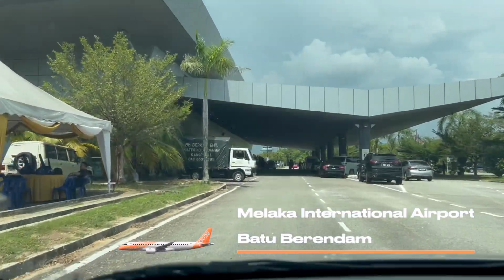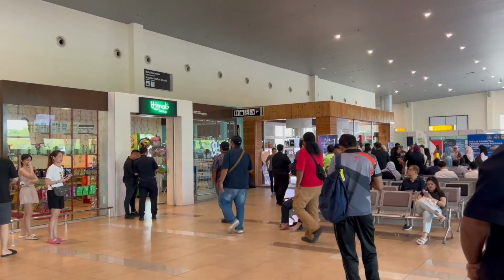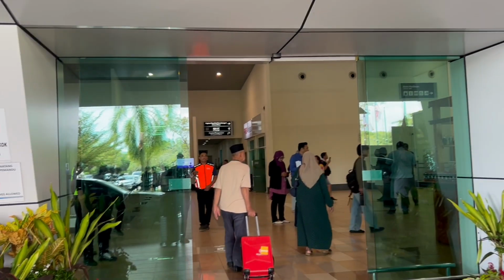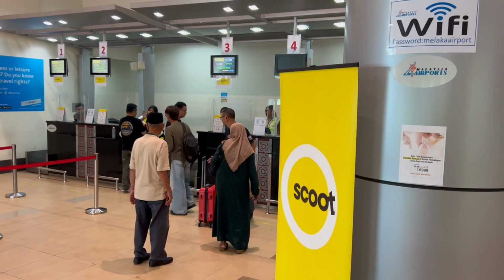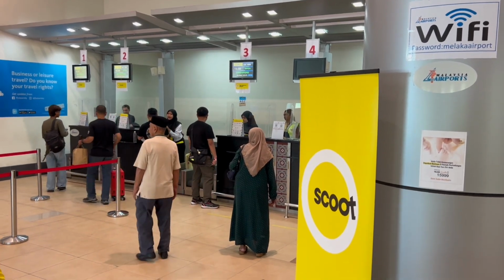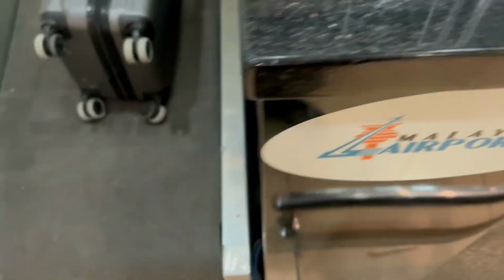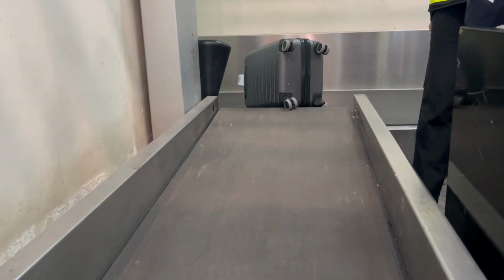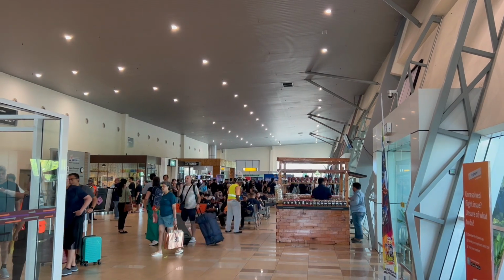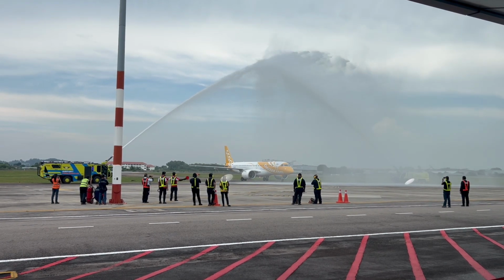After having my lunch, I was off to the Melaka International Airport, which was a hive of activity as the state government was rolling out the red carpet for the first scheduled flight of Scoot. Check-in was by Post Aviation, the handling agent for Scoot. The incoming flight from Changi arrived early at 4:43 to a ceremonial water cannon salute.